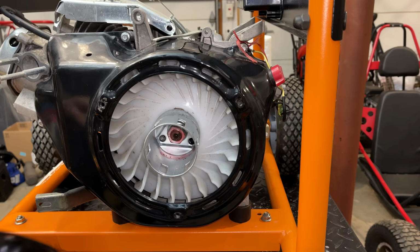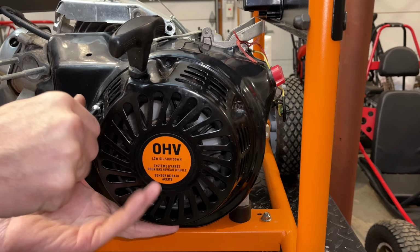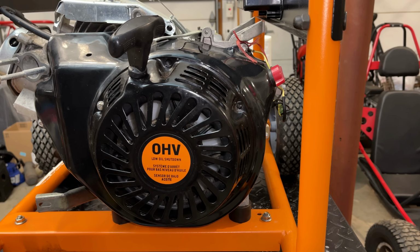The bad engine is donating its starter recoil, and we'll donate a few other parts, including the carburetor and the airbox, and I'm sure a few other things.